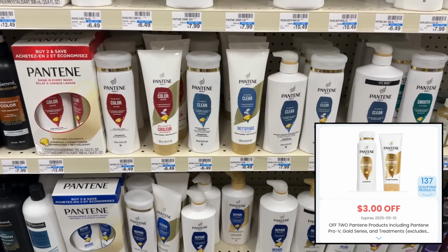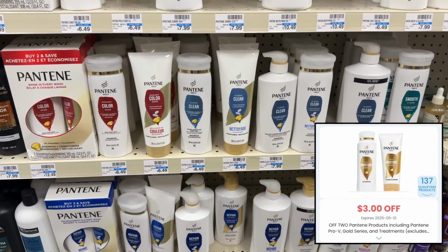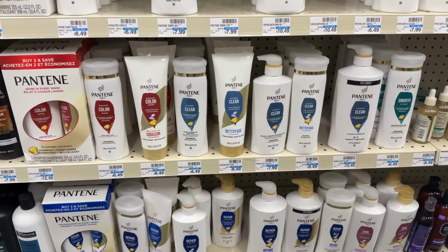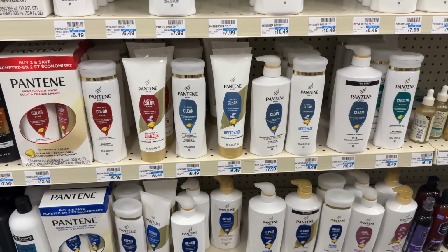You just send it to your account and then scan that barcode at checkout, and it'll come off just like a regular paper coupon will. So you'd be left to pay $7.38, getting back your $4 extra buck would make 2 of these $3.38. Definitely probably the best deal we've had in months and months on Pantene.